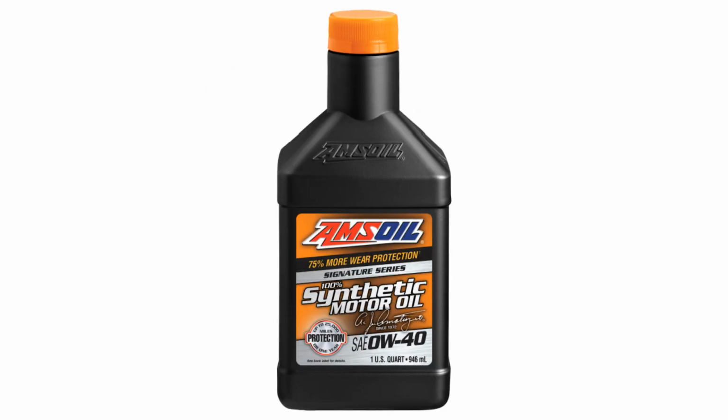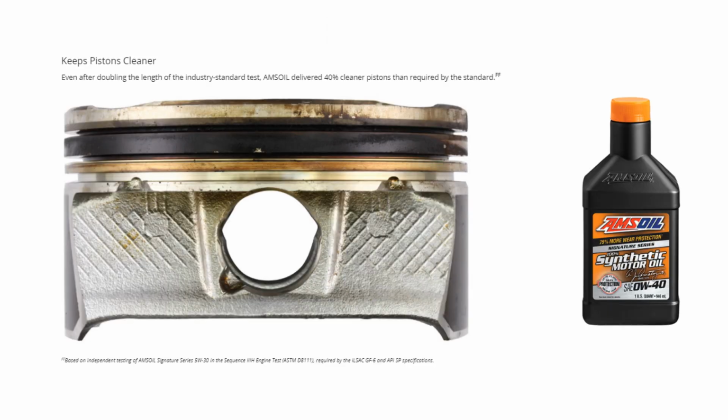We used Signature Series to further increase the severity of the test. AMSOIL Signature Series synthetic motor oil provided 75% more engine protection against horsepower loss and wear than required by the industry standard, extending the life of vital components like pistons and cams.